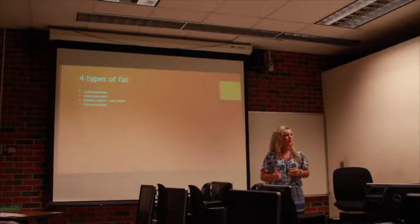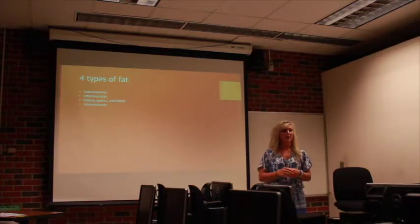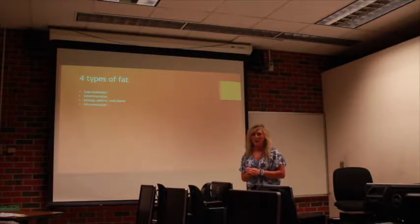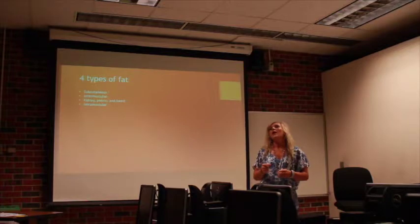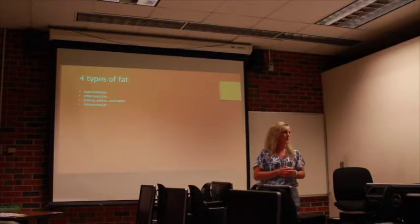Your kidney, pelvic, and heart fat, which is the fat covering your heart, pelvic, and kidneys, which is used as a protective layer. Then the most important and lastly deposited, your intramuscular fat. Your intramuscular fat is your marbling, or your flavoring of your meat. Marbling gives the best flavor to any of your muscles.